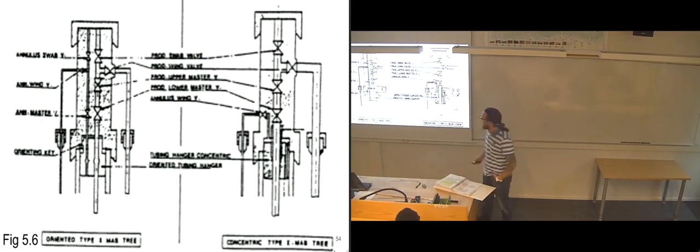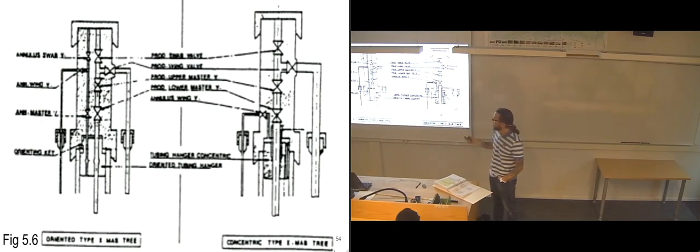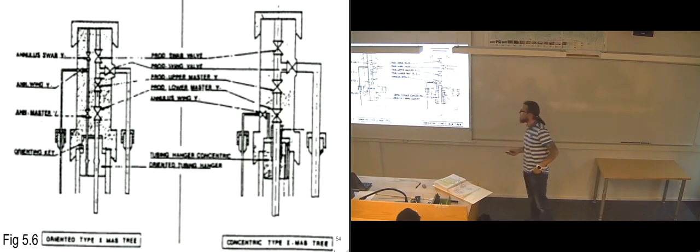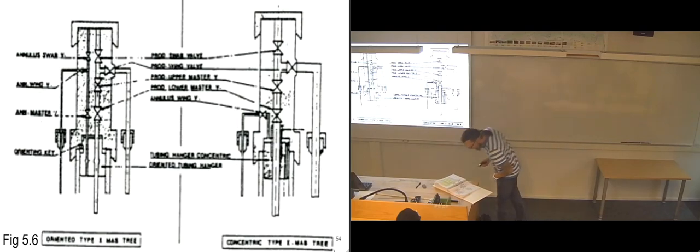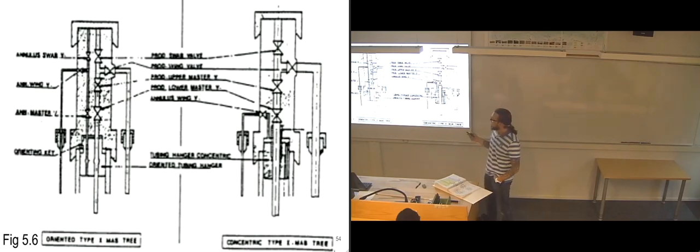So here we have an oriented type of tree on this side. This is an oriented Christmas tree. It's a bit better to look at the figure in your book, but it is still not all that readable. You need to have good eyes to be able to read the text. But here we have the annulus swab valve up top here. This is the annulus swab valve, the annulus wing valve, and the annulus master valve going through the tree here. Here is the wellhead down here. And here we have the production lower master, upper master valve for production, the production wing valve going out here for the flow line. And then we have the swab valve up here.